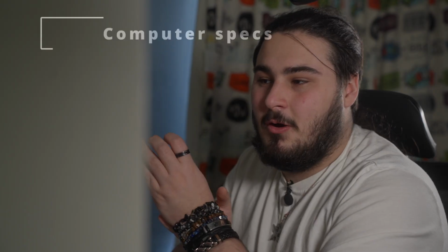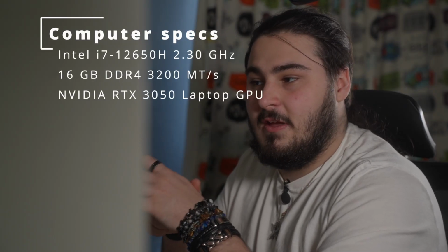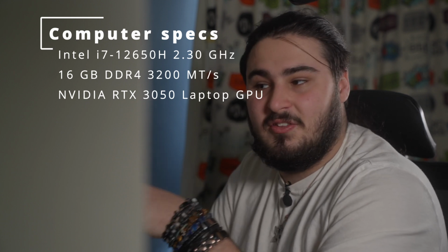The main thing on my desk is my Asus VivoBook 15.6-inch laptop. This really comes in handy with its Intel i7 12650H 2.5 GHz CPU, 16GB of DDR4 RAM, and NVIDIA RTX 3050 laptop GPU. The main reason I did get this laptop is because of its I/O.